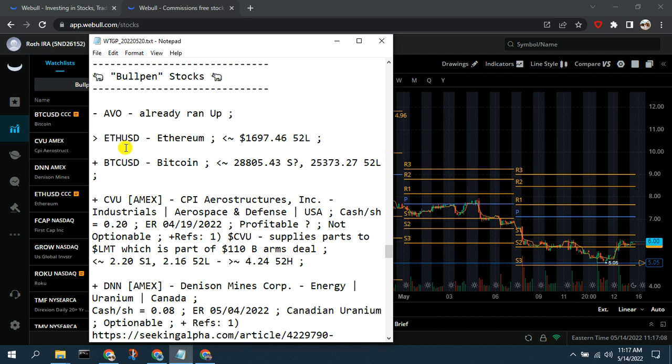I still prefer Ethereum over Bitcoin just because of its actual utility in minting NFTs. But again, I am a bit concerned about what's going on in cryptocurrency, and that we're seeing a fall into the trough of disillusionment off of peak hype. So if you've seen my video on the Gartner hype cycle, you'll know what I'm talking about, and we want to see a real bottom in that area.